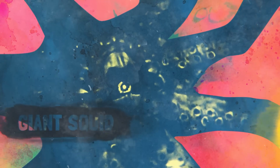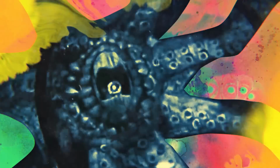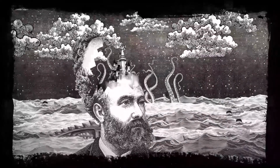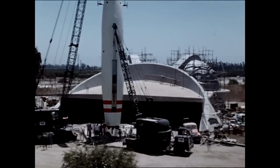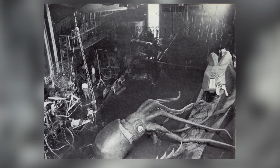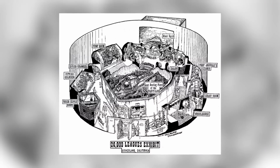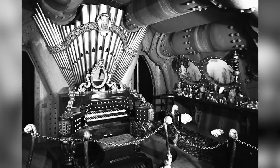The Giant Squid and Mysteries of the Nautilus. Disney has had a long relationship with Jules Verne's attractions. Since Disneyland opened back in 1955, Walt decided to ship the 20,000 Leagues Under the Sea movie sets to Anaheim to turn them into a walk-through attraction in Tomorrowland.